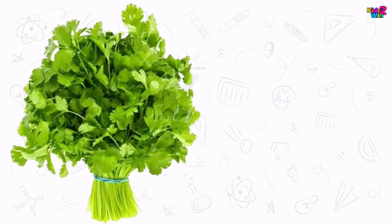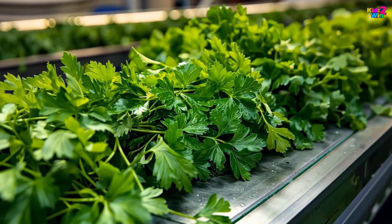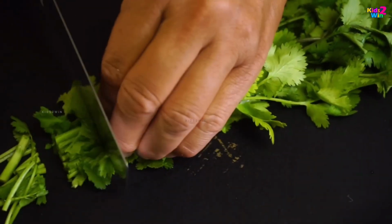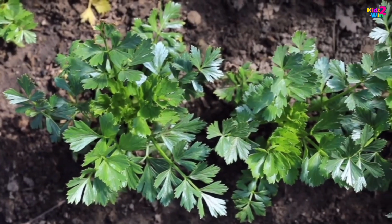Dear kids, this is coriander. Coriander is a green leafy herb. It is used in curries, salads and chutneys. It contains vitamin C, vitamin K and iron.